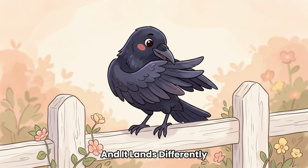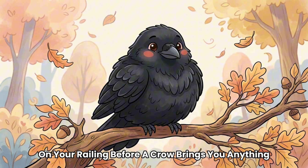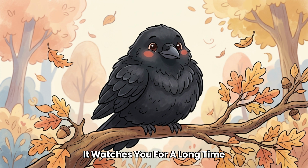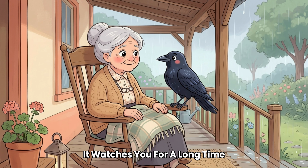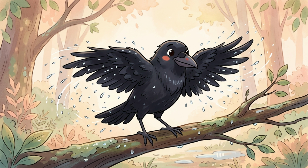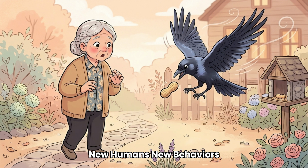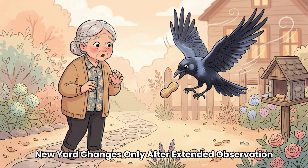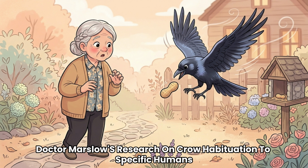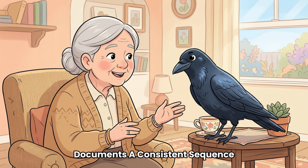And it lands differently once you understand what the crow had to go through before it ever left anything on your railing. Before a crow brings you anything, it watches you. For a long time. Crow families are cautious in a way that their confident posture and loud vocalizations don't always suggest. They incorporate new elements into their environment, new humans, new behaviors, new yard changes, only after extended observation. Dr. Marzluff's research on crow habituation to specific humans documents a consistent sequence.